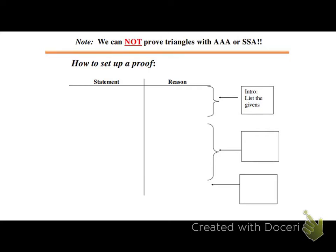So again, what that would look like is something is congruent to something. And then our reason would be given. There's a list of givens at the top of a proof, and as many givens as there are is how many you'll write. If it said that angle blah blah is congruent to angle blah blah, you'd write that as a given. That is what you would write first. Just like in a paper you introduce the paper, you're going to introduce your proof by using what you were given.